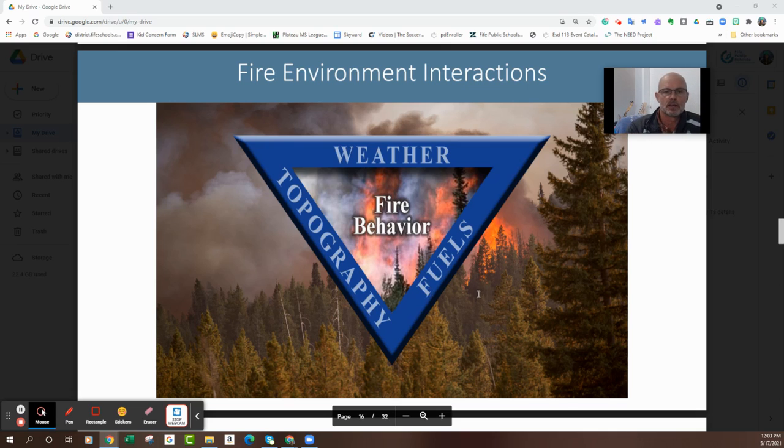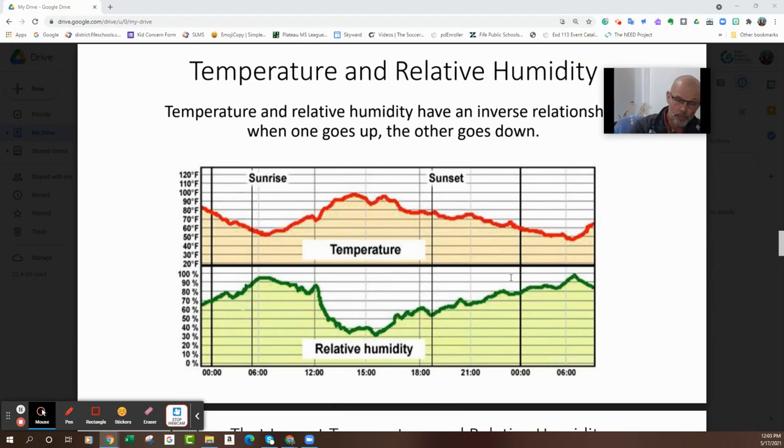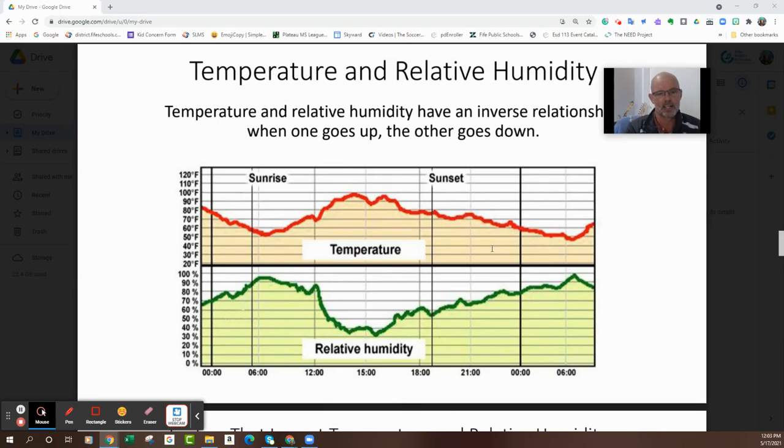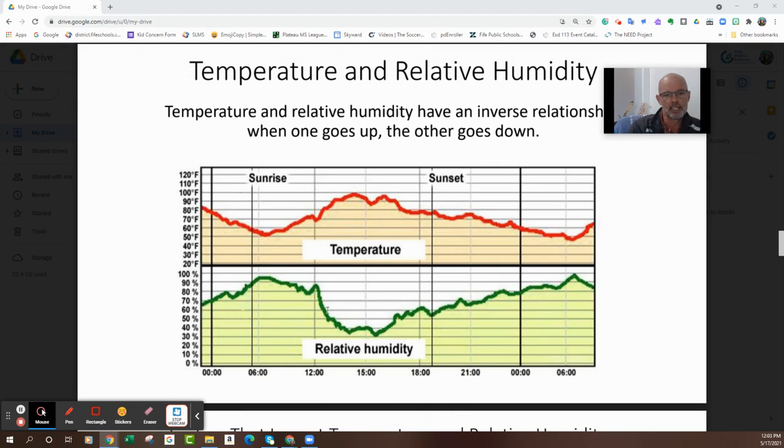All right. So here again, we're back to the fire environment interactions triangle. This is weather, topography, and fuels. All right. Temperature and relative humidity. These two kind of fight each other, and it's really easy to understand, right? As the temperature goes up, the humidity goes down. As things get hotter, right, the water evaporates and it leaves the area.